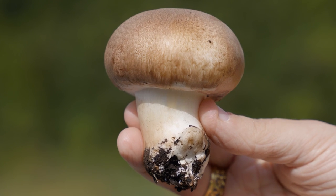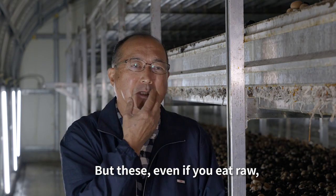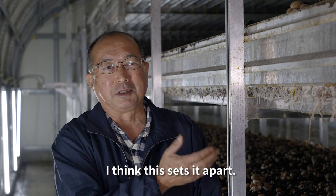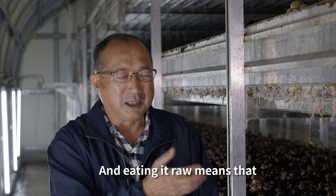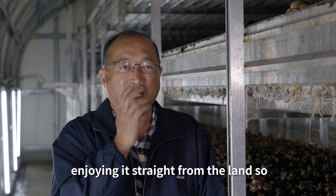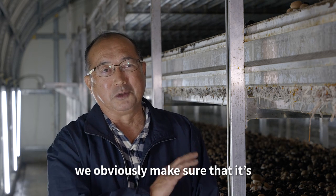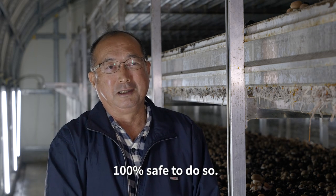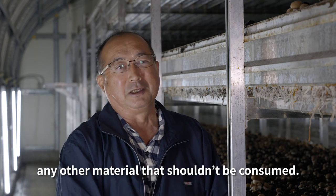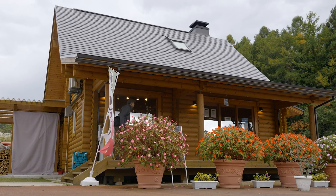So, what makes these mushrooms here different than the kinoko found in the wild? I went to the restaurant next.